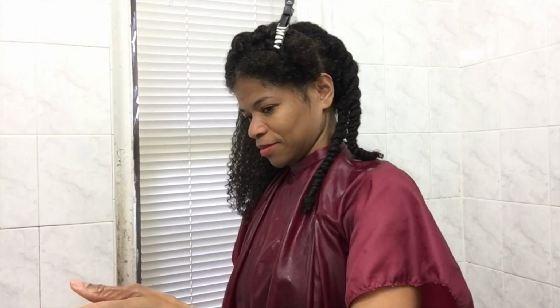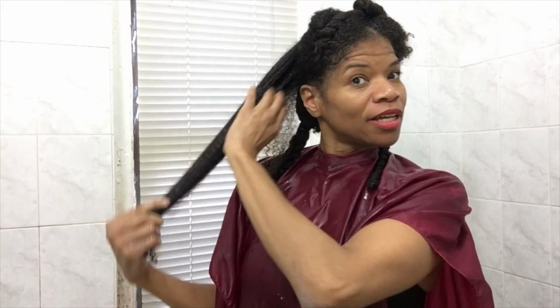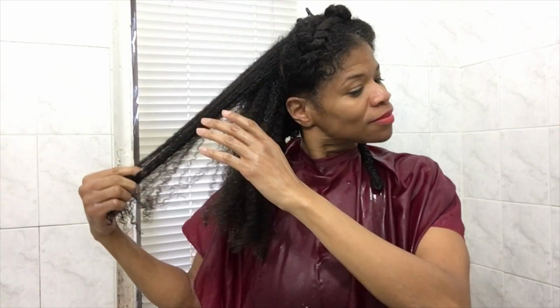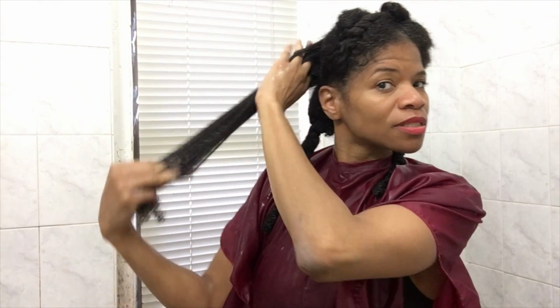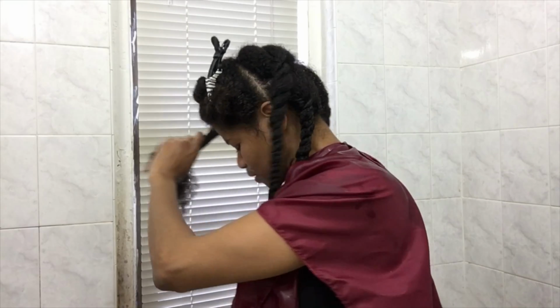Okay, so now that I've sprayed all of that, whew, it's potent. Yeah, it's a strong smell, maybe because I sprayed so much of it. It's very floral, a very pretty fragrance, in fact. And again, it does feel good. It feels nice as I spread it throughout. Never mind my antics because I'm reacting to the strong smell, and plus I'm spraying some more.